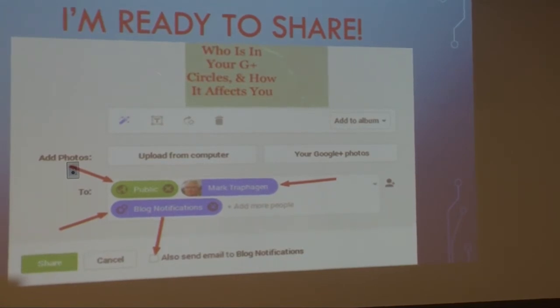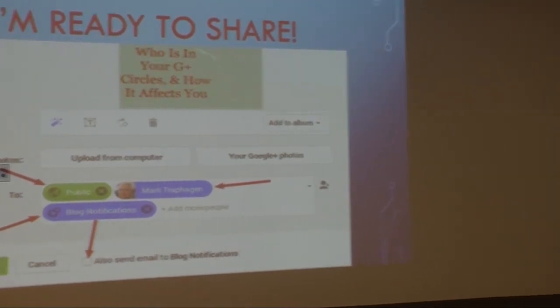Every time I post something of mine, I will click right here, and this blog notification circle will come up. I'll just click that, and this will populate into this area, and this does not come up until this does, or your inner circles. You know what I'm saying? And then you can click that button to send the email. So not only do they get a notification on Google Plus, but they also get an email saying, hey, Wade Harman's post is ready for you on Google Plus.